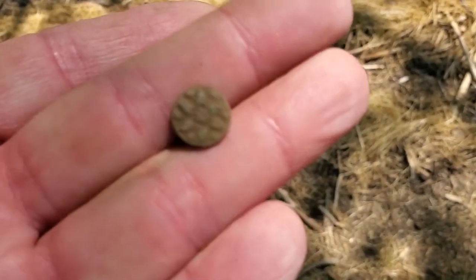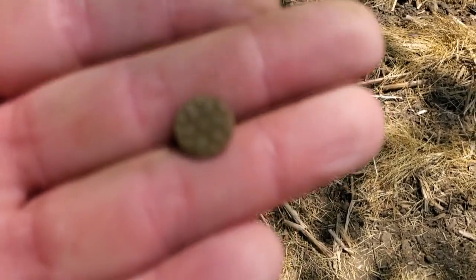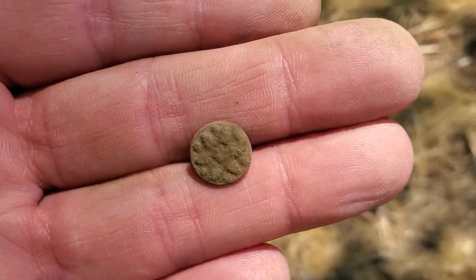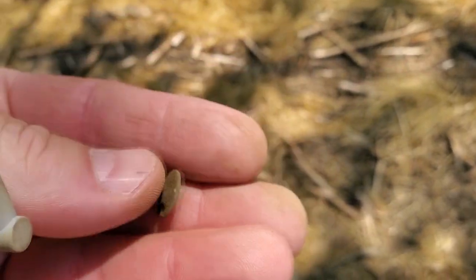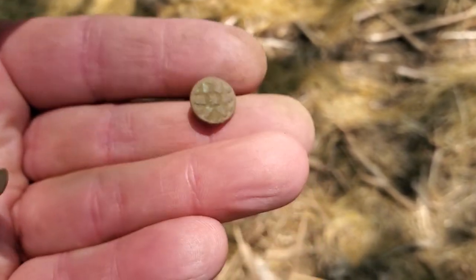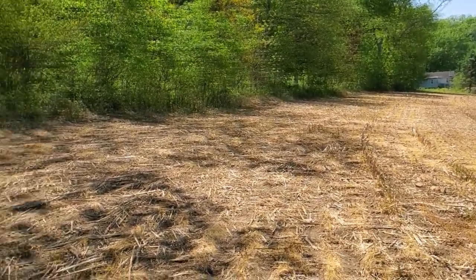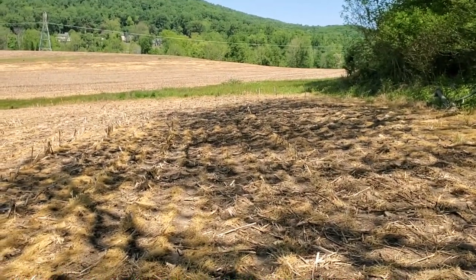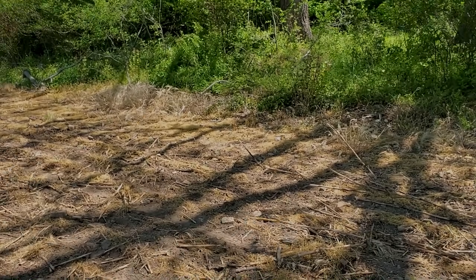Got another little button. Got some fancy on it. See if I can get the focus in. There we go. Still got the shank on it. They said there are a lot of buttons that have been taken out of this little area right up here. It's right up by the road. And there was a mill about where that grass is right there. It was an old mill. So let's keep searching for that large cent.